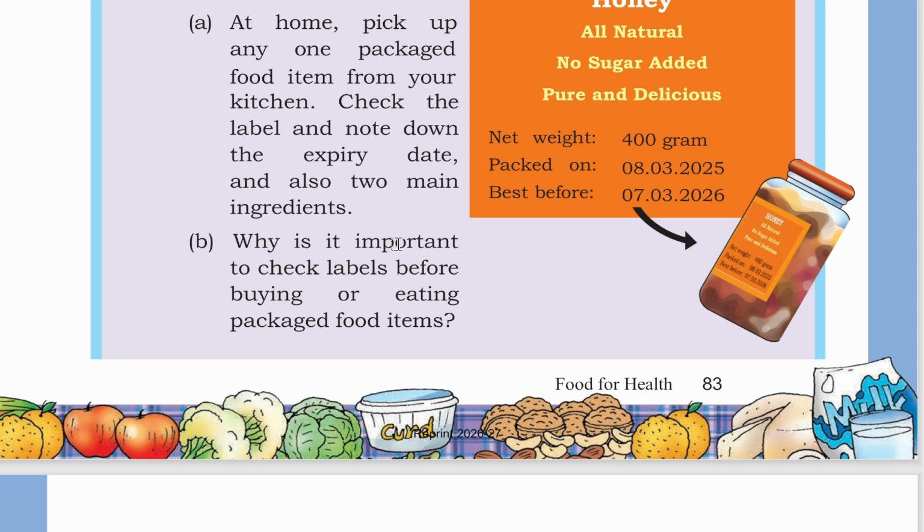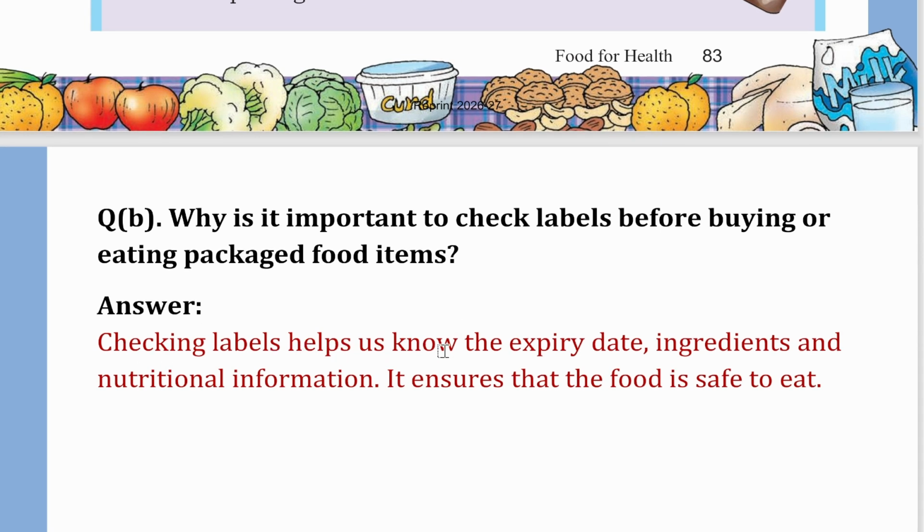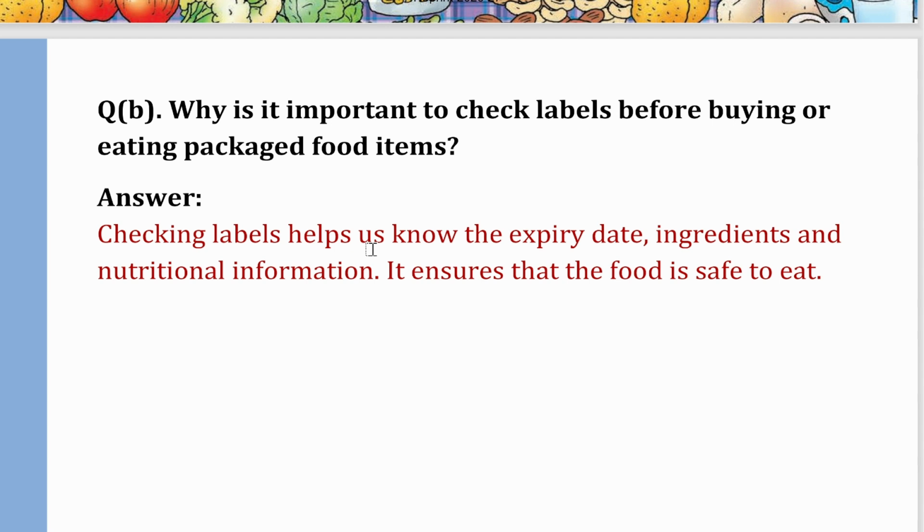Next, why it is important to check levels before buying or eating packaged food item. So क्यों ज़रूरी होता है हमें levels को पढ़ना before you are buying or you are eating any packaged food. कोई भी packaged food अगर आप खा रहे हो या खरीद रहे हो, check the labels. ठीक है? Why it is important? So checking labels help us know the expiry date, ingredients and nutritional information. So अगर आप लेवल्स को चेक कर रहे हो, you could know the expiry date, आपको पता चल जाएगा. What are the ingredients present there and their nutritional value.